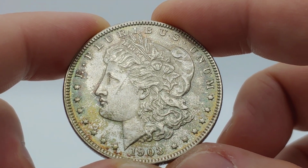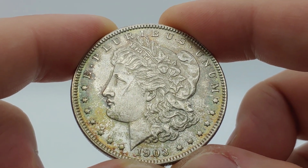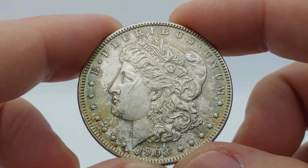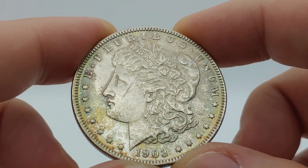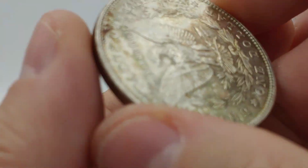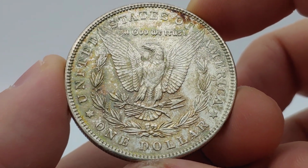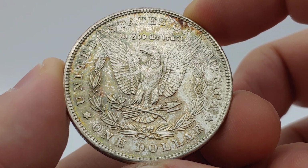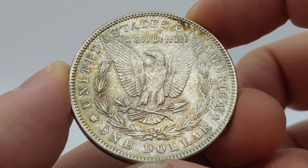Even a 1903 in UNC details, they go for around 130, 140, 150, depending on the eye appeal. Well, the eye appeal in this coin is gross. The toning is yucky. This obviously wasn't stored in the greatest of condition or environment. And the reverse is ugly. So this doesn't even have one side looking awesome and the back side terrible. They both look terrible, like they were stored pretty poorly.